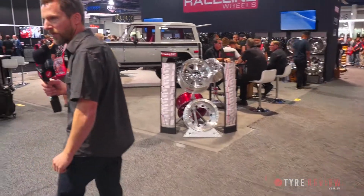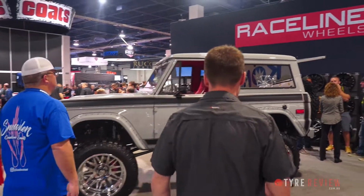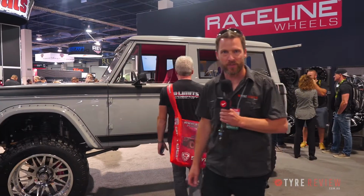I love this Bronco. This is an old school Bronco. They're complete with the Fox piggyback shocks or external reservoir shocks. Got the race line wheels on it. Can you imagine just pimping around town in that?